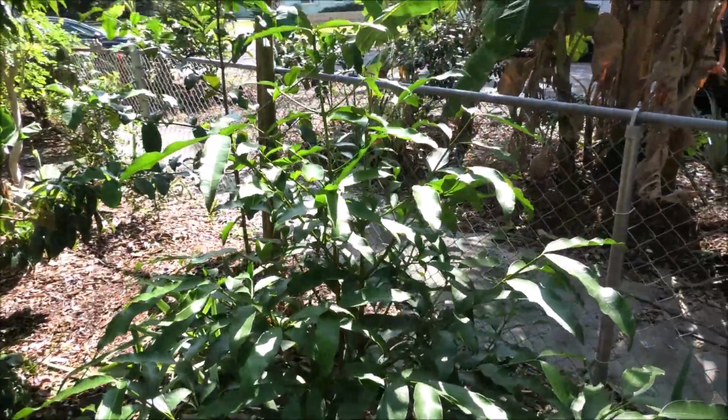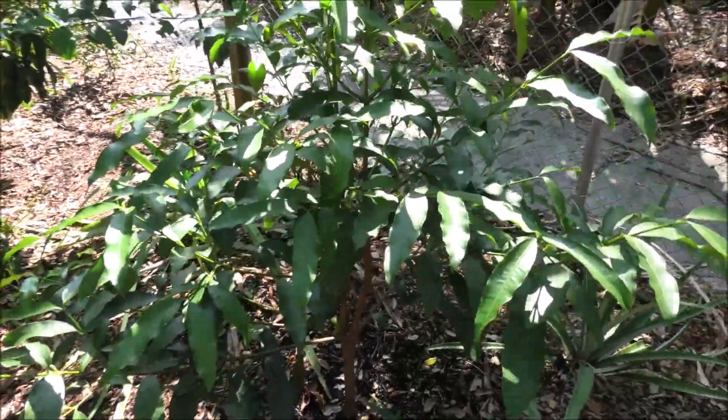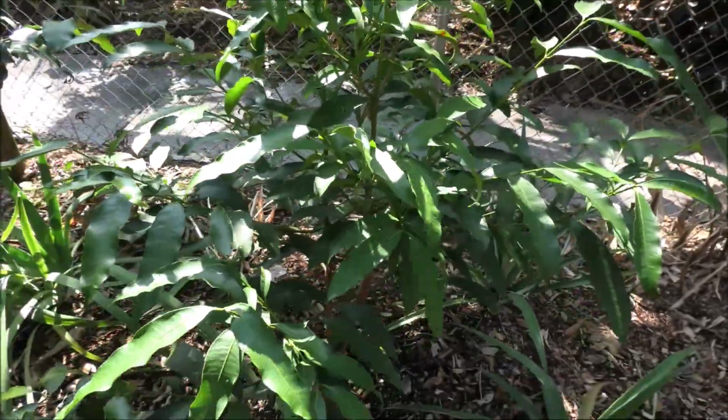This is a Garcinia humilis. It has yet to produce for me, but it's doing beautifully. It's turning out to be a rather pretty specimen.